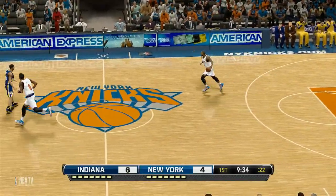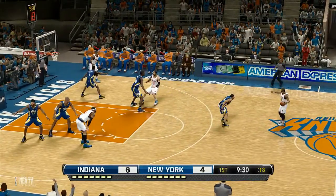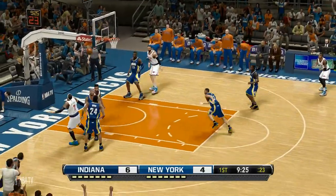Came off the screen and did what I call a right now move, right to the rim. The defense had no time to recover. J.R. Smith on the wing, from the arc. Smith missing again.